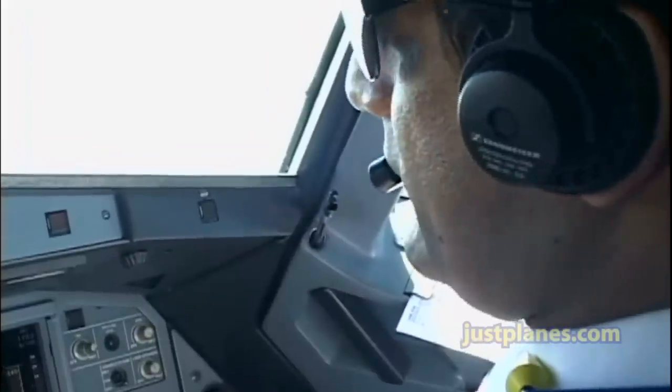Mumbai, Kingfisher 512, good afternoon, level 140. Kingfisher 512, good afternoon, climb to level 290.